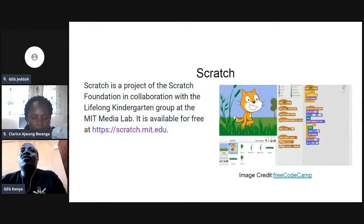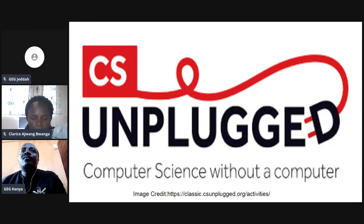And Scratch is a project from MIT. That is made at MIT University. So if you are conversant with Scratch, then Google CS First would just be a walkthrough. So Google CS First comes from Scratch. We're using Scratch as one of the fundamental building blocks.